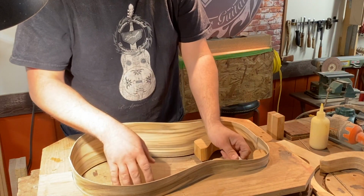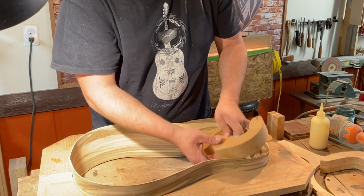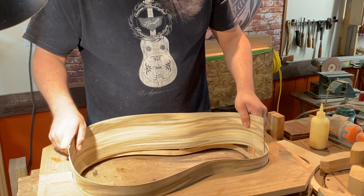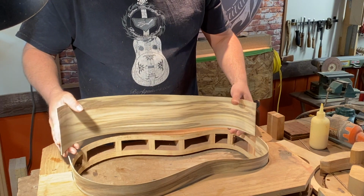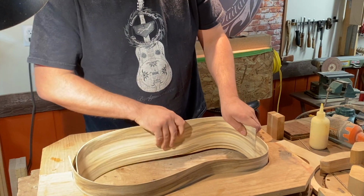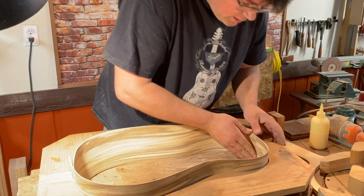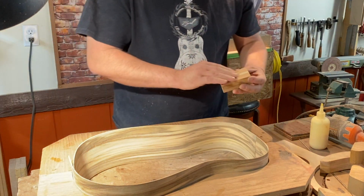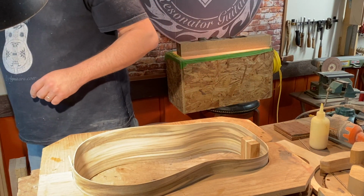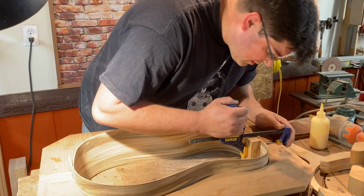Alright, we have these sides. They've been in this mold, and I've got these pieces here just pressing the sides into the shape of the mold. And what I'm going to do now is take these out, and see, there's still need for the mold, but I'm going to get these sides exactly. First I'll start with the top, and get the upper bout seam exactly where it's supposed to go. And this is not the neck block we'll use, but I'm going to use it temporarily to get us where we need to be for these sides.